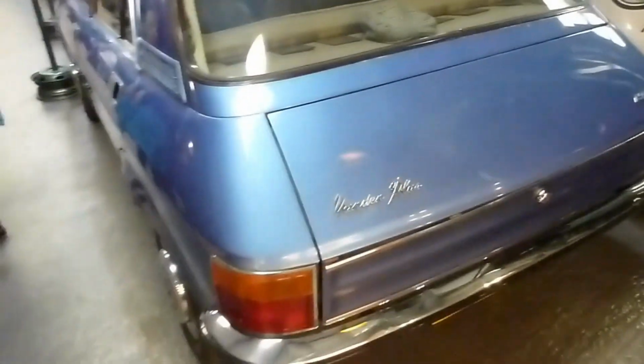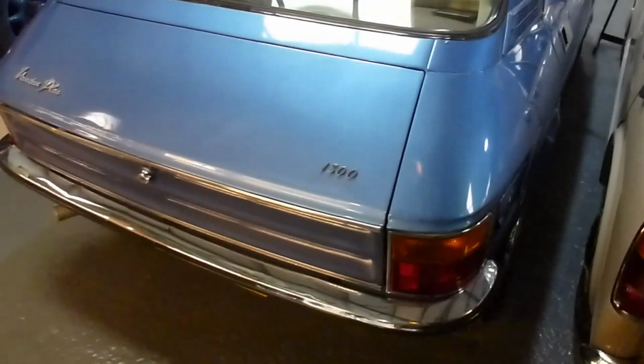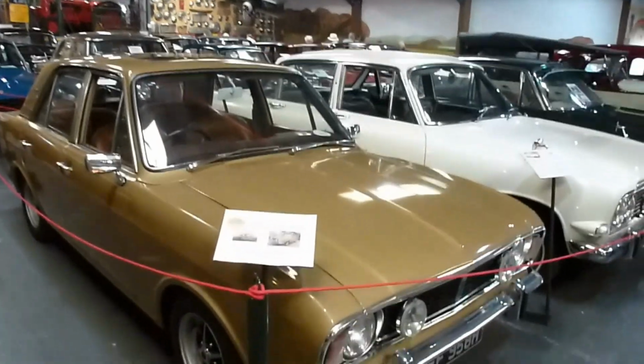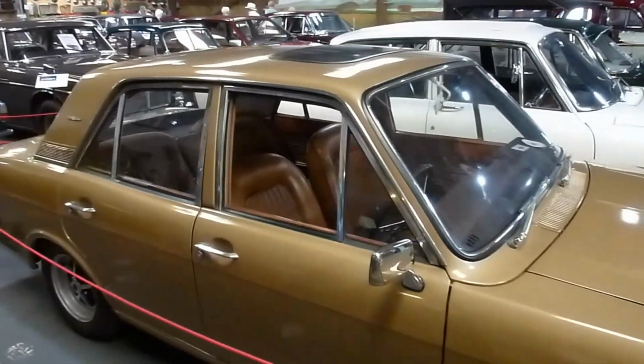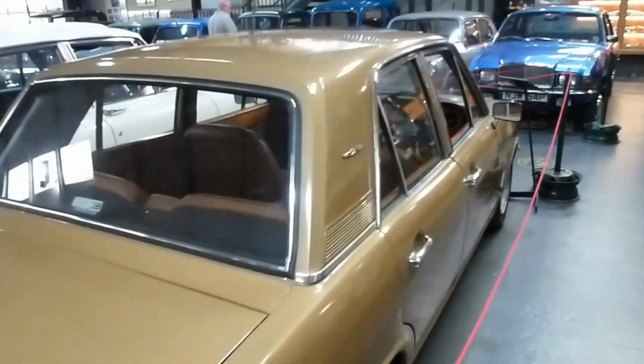In a garage. Tables in the back. Ford Cortina 1600E with a typical 80 sunroof. We were 77 feet now, so a bit more updated.